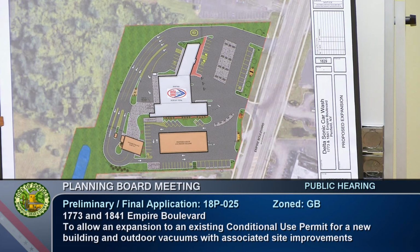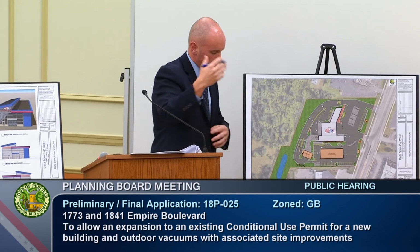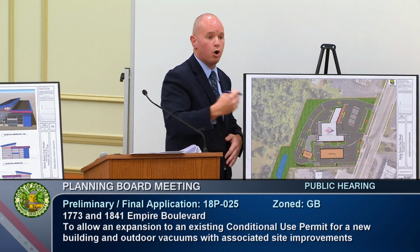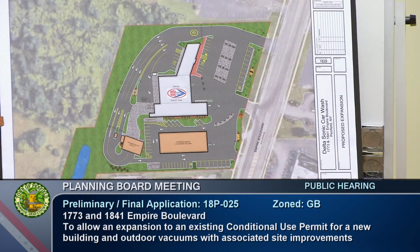What about when you extend the lanes around the back, when you add the properties together? There's not going to be any roadway coming up the back entrance there? The only thing here is a bypass lane if, say, someone has to get out, if the car wash breaks down and we have to get people out of the stack. So this is just to get people out. That's not an entrance into the car wash.